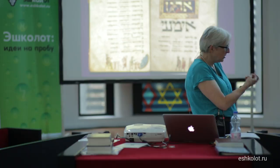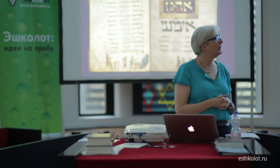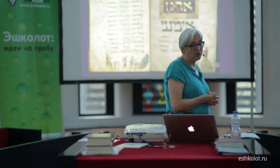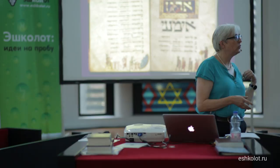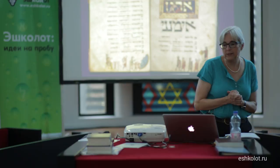Can you say a few words about the history of this book? Was it all the time in the Worms community? No, it wasn't. Very briefly. Proudly, I can say I found out that it was from Worms because it was believed to be from the Upper Rhine region, and I studied the rite, and it is the rite of Worms.